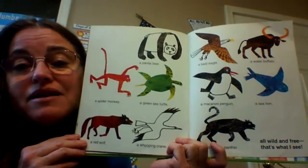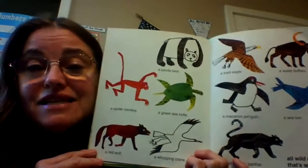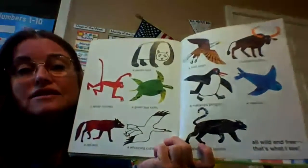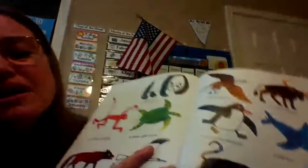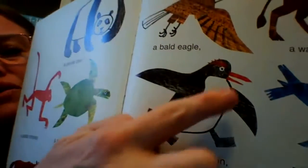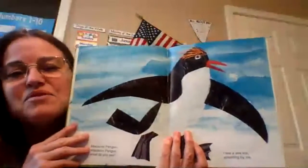There are some animals that we used to have, and then they became extinct, which means they're all gone. There are no more around. One of the things is dinosaurs. They used to be around, but now they're not. And I wanted to point out that the macaroni penguin has this cool hair on the top. Here's a clearer picture. It's kind of funny, doesn't it? A lot of hair on top of his head.